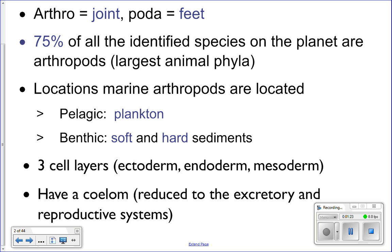Okay, also hard and soft sediments. So you'll have some that will like scurry around like sand crabs, right? If you ever dug for sand crabs at the beach. Okay, sand crabs live in soft sediment, and then you've got like barnacles that will attach to hard sediment. So they're everywhere, all over the place. Like the other phyla we've talked about, they've got 3 cell layers, and they do have a coelom, but it is reduced to just be around the excretory and reproductive systems.